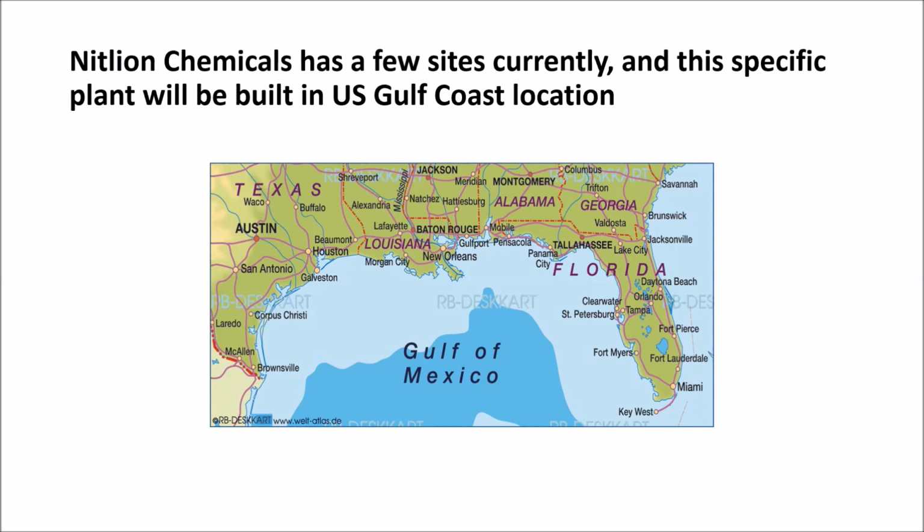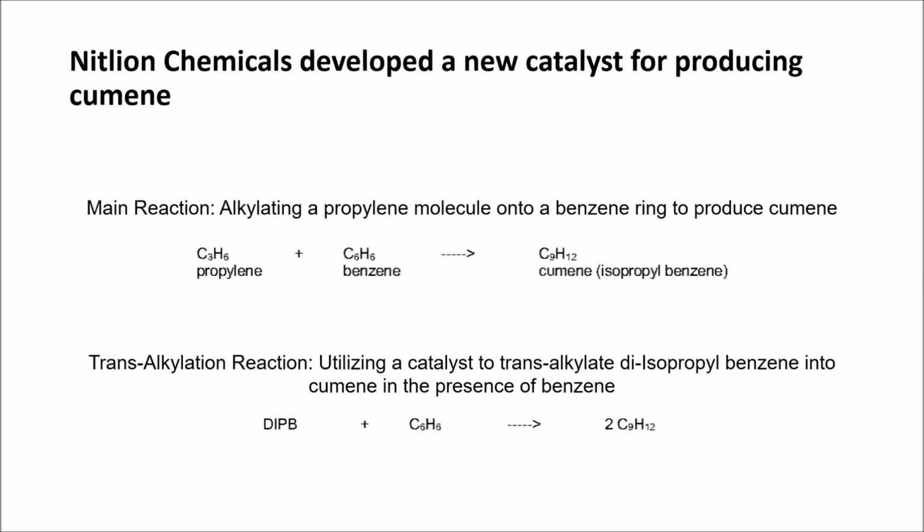We utilized a process development readiness index for all of our capital cost process projects. Knitline Chemicals currently has a few sites in the United States, and this specific plant was evaluated to be built in the U.S. Gulf Coast location, which focused on the production of cumene. The Gulf Coast location was selected because this is a location where benzene is readily available and produced, and propylene is easily accessible via pipeline for the plant to produce cumene product and can be distributed to consumers.